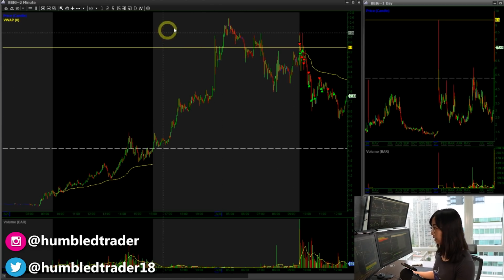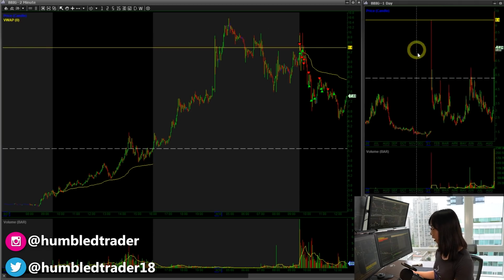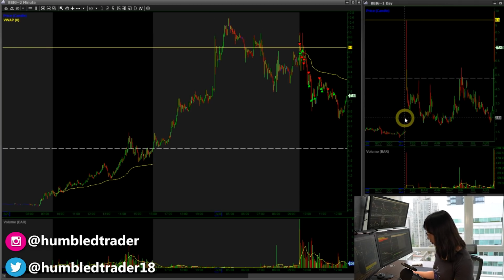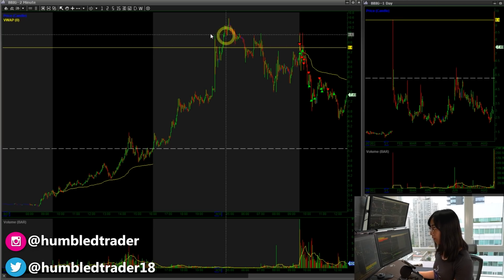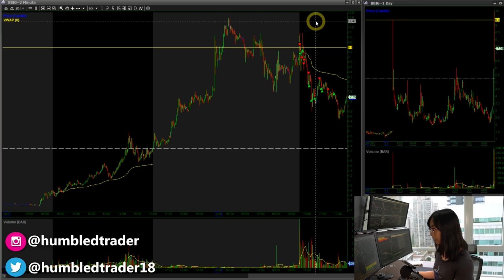But if you look at this daily chart on BBIG, this long wick around the beginning of this year, you can see the highs on this day. High volume, 200 million shares traded. The top was around the $9.40s. And above that, you also have pre-market highs around $10 and $10.50s.